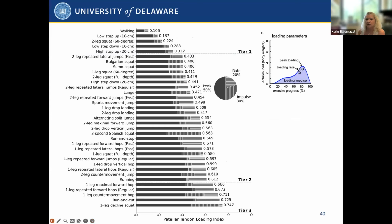I also want to share with you, this is a study that we have not published yet, but the same as we have in Achilles tendinopathy, we have started to look at loading with various activities, and that includes both the peak, which is the peak of the load, the loading rate is how fast the load rate goes into the tendon, and loading impulse is the bottom part. And you put this together, and then we can start to grade how heavy various activities are for exercise progression.